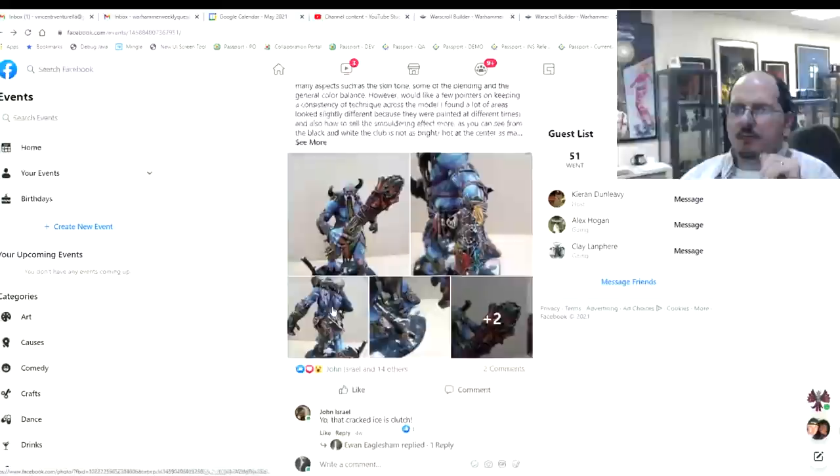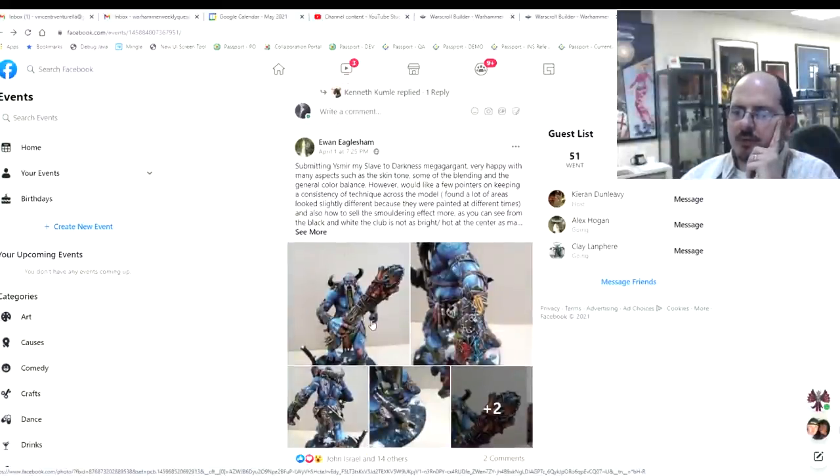Okay, next up, we've got Ewan bringing us a big old Mega Gargant, said, very happy with many aspects such as the skin tone, some of the blending, and the general color balance. A few pointers on keeping consistency of technique across the model. Also how to sell the smoldering tree effect more.